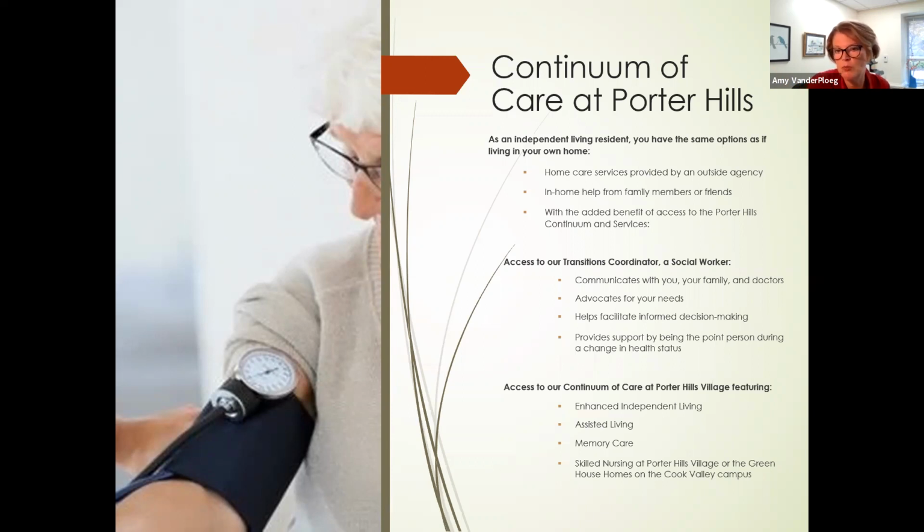What is that continuum? What does that look like at Porter Hills Village? So there are several options or steps, if you will. So the first is something called enhanced independent living. And on the following slides, I'm going to get into more detail about that. So it's independent living, but with more supportive services. Then there's assisted living. We also have memory care on our campus here. And finally, we have skilled nursing in our health and rehab center on the Porter Hills Village campus. We also have skilled nursing in our greenhouse homes, which are on the Cook Valley campus.